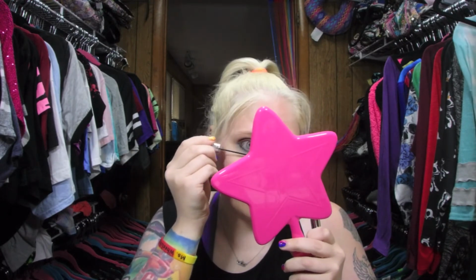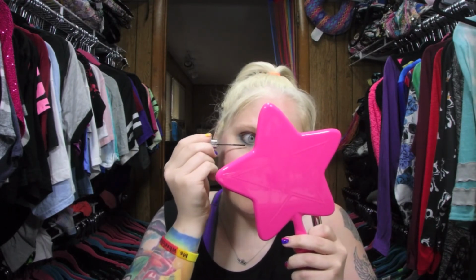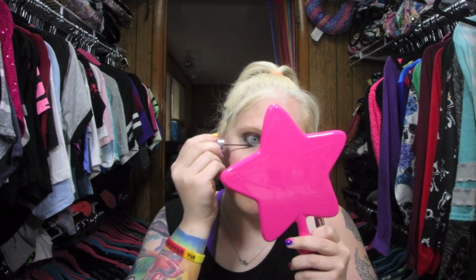So first I do the bottom lash line, and I use the It Cosmetics tight line. It's just easier for me to get those little guys and not use a big one that I get everywhere. Then I'm going to go in with the Urban Decay Perversion mascara, which is one of my favorite mascaras. So I use the Revlon Precision Clear lash glue because it's latex free and I have a severe latex allergy.